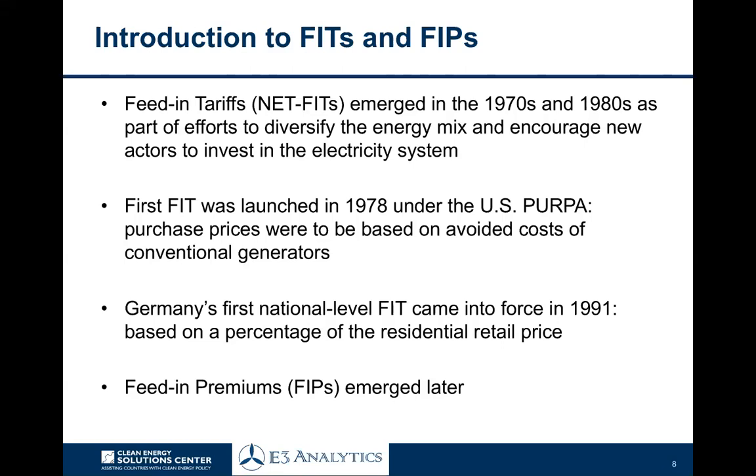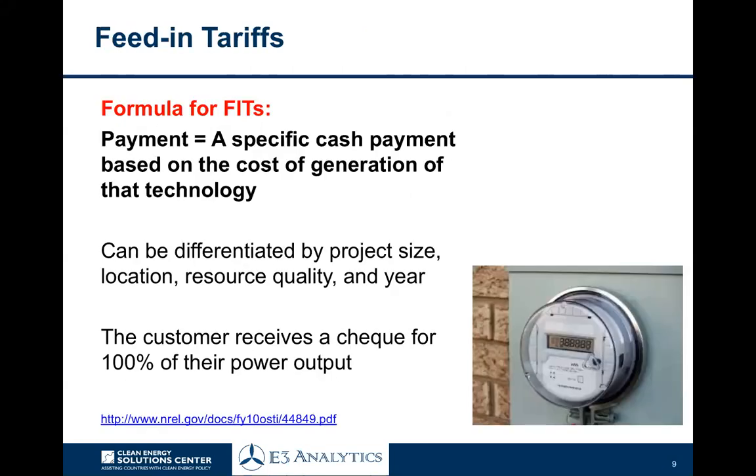Feed-in premium policies emerged somewhat later in the evolution. So the basic formula for a feed-in tariff is a cash payment based on the cost of generation for that technology. This is really the classic formula for modern or advanced feed-in tariff policies that are widely used around the world. They can be differentiated by project size, by location of the project, by the resource quality found in that region or for that specific project, and by year. So different projects connecting to the grid at different times can get different prices.